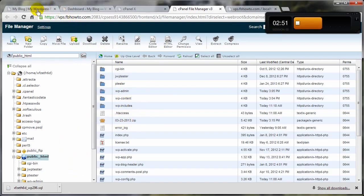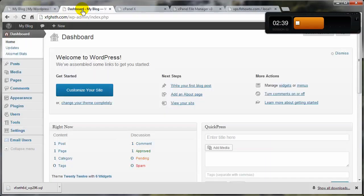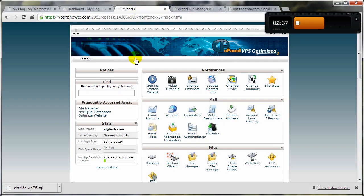But let's go ahead and come on back to the site. Now that we've got our backup done, we've got this all zipped up and downloaded, and we've got the database all zipped up and downloaded. Now we come on back to the site here. I'm going to go into the dashboard area. Oh wait, nope, let's come to the cPanel. That's what I want to do.